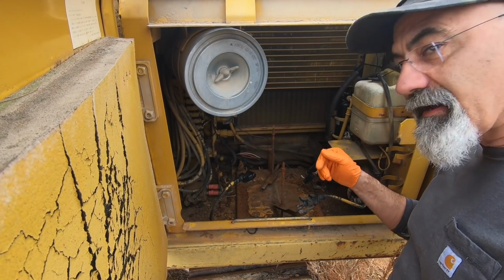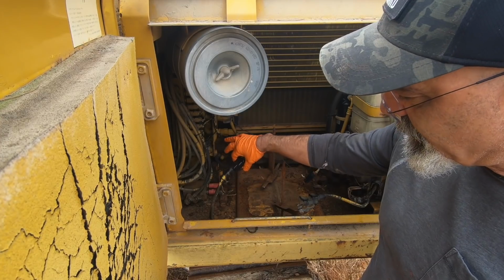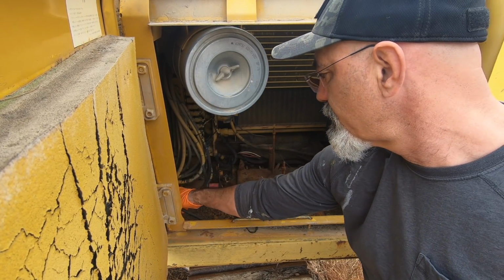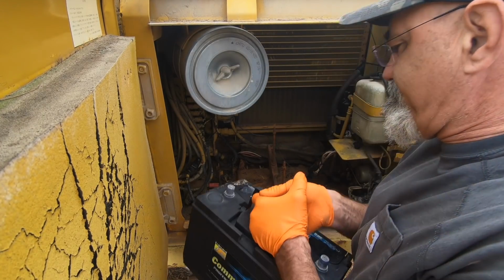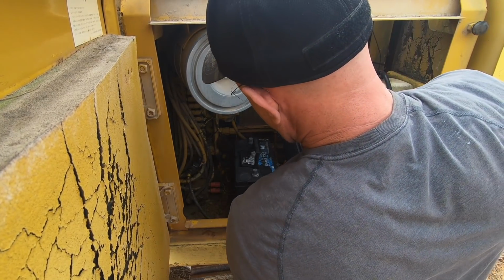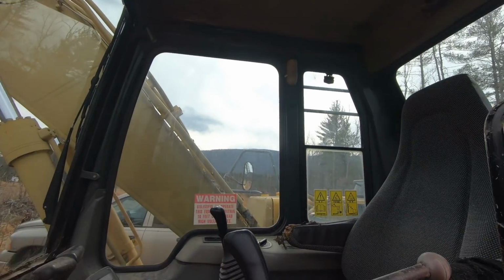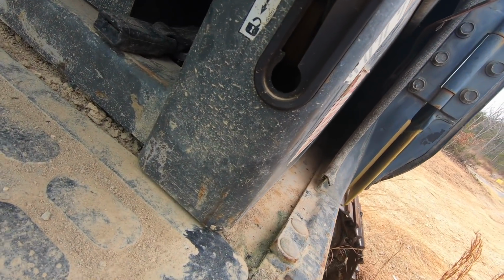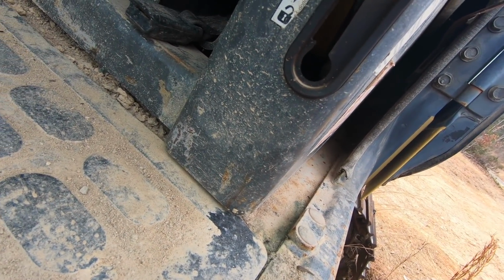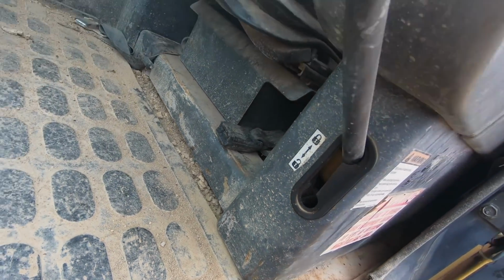Been so long since I've messed with this thing. I was sitting here trying to remember how the battery goes in, but this is attached to the frame, so that's going to be the negative. Put it over there. Let's see if I can get this thing up here. I don't see any bats. I don't see any reptile eyes looking at me back there. Nothing bit me in the face yet, but something's been in here chewing on my upholstery.